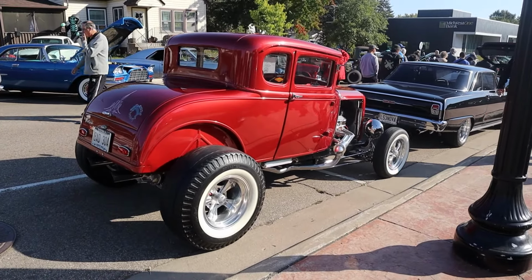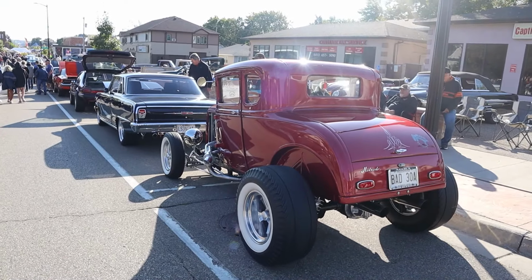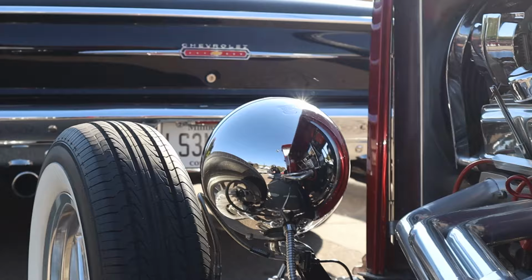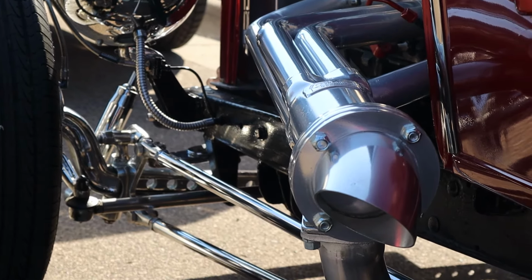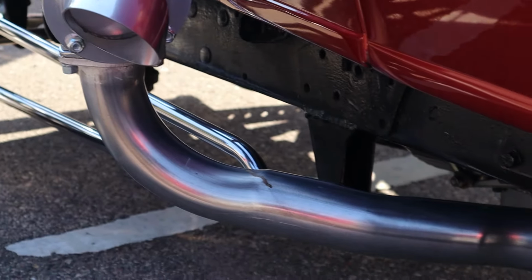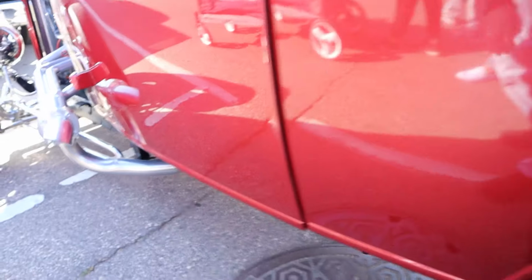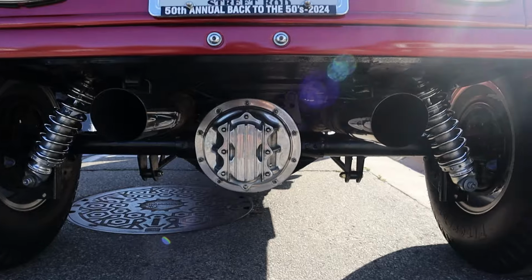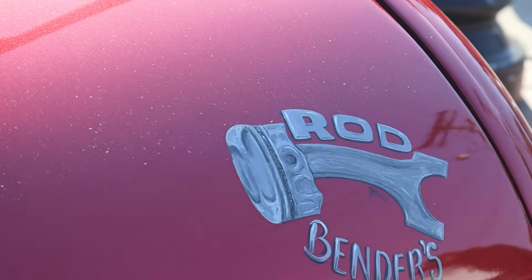Nice, nice 1930 Model A here. Just cruising underneath the car here. Let's figure out where it comes out. The insurance did that before. Poor Dad did all that. That's one bad 38.